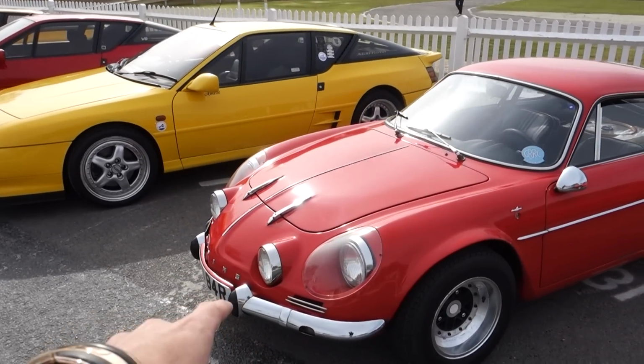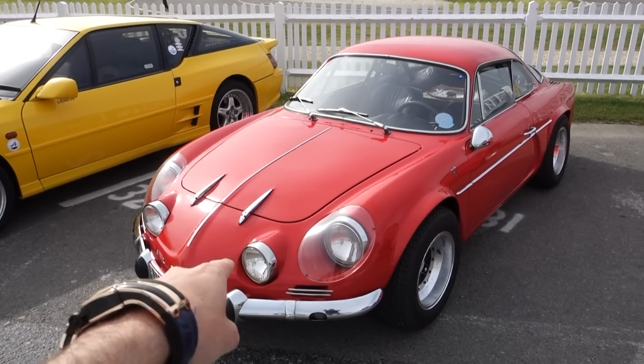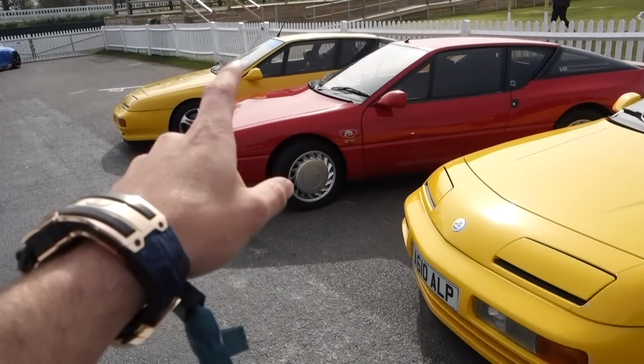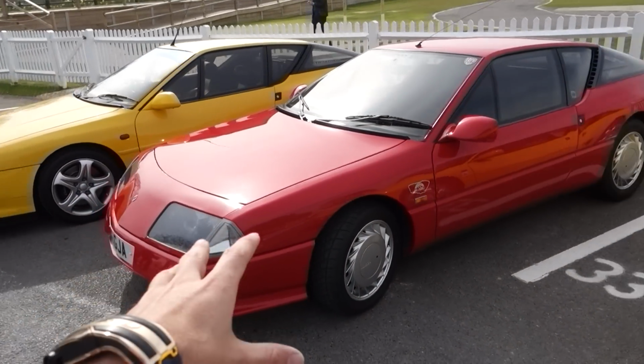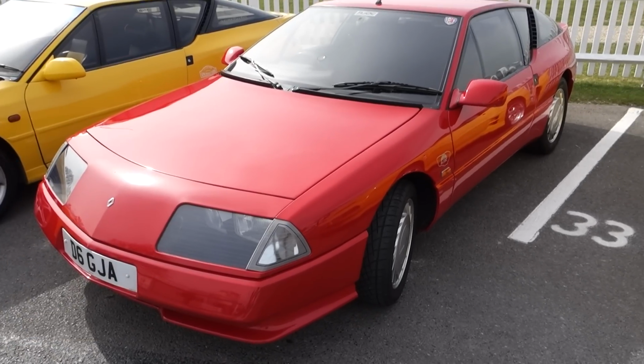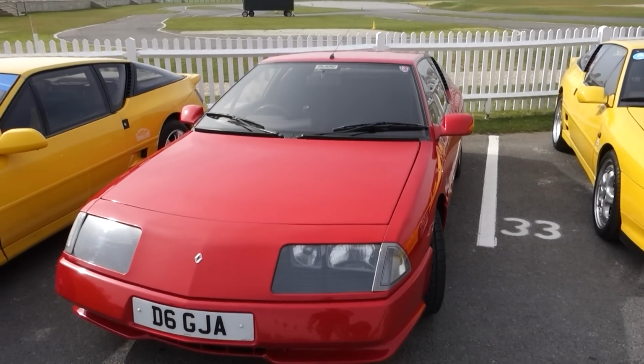A110 again, I recognize these. When I was growing up, my first introduction to Alpine, my neighbor actually had a blue one of these, and he also had one of these as well. So my first introduction to sports cars were actually Alpine cars. I had no idea at the time what was going on. I probably had more of an idea then than I do now, but it's just a cool brand, to be fair.